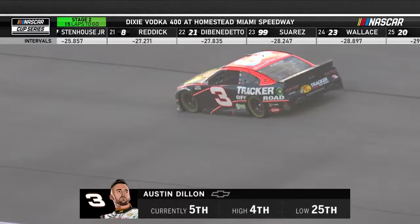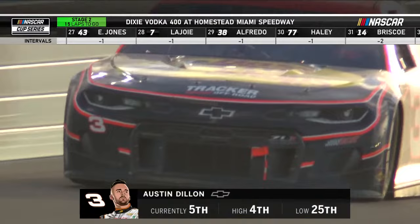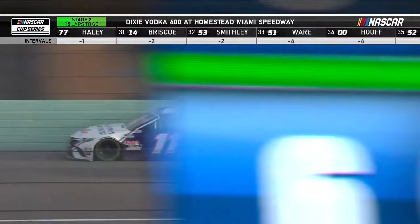Well, you have every make in the top three: Truex in a Toyota, Buescher's Ford, and Byron in a Camaro. I've been wanting to see parity. I like what I see here. Different teams up front. We're seeing a lot of things that are a sign of good when we go on to these other racetracks throughout the season.